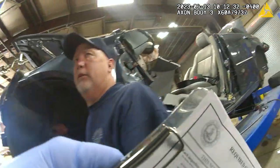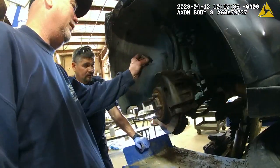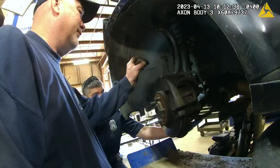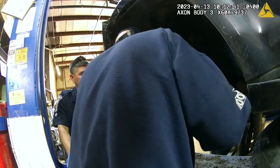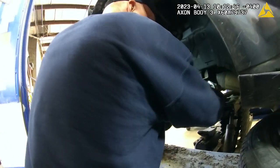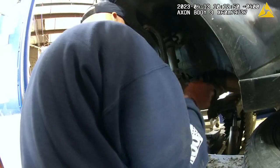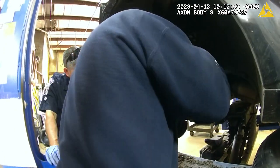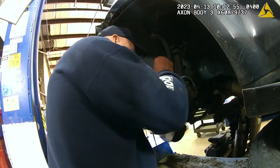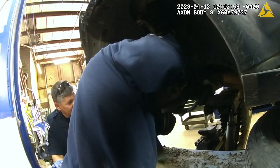And what about this one right here? I would call that a strut rod. Chrysler might call it a control arm. And then this right here is just a sway bar link, all attached. I would have called this a radius arm, but I'm not sure what Chrysler calls it. But this arm is definitely new and secure and fastened accordingly on both sides.